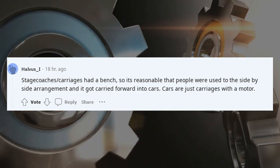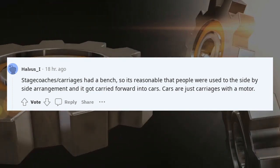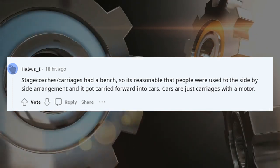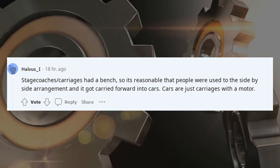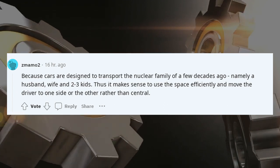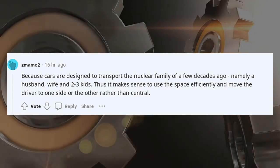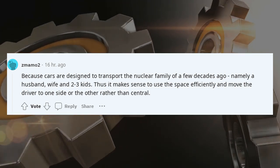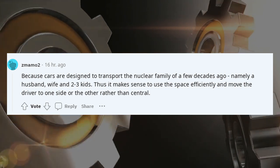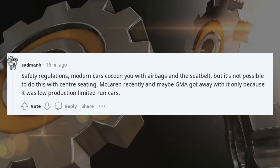Stagecoaches' carriages had a bench. So it's reasonable that people were used to the side-by-side arrangement and it got carried forward into cars. Cars are just carriages with a motor. Because cars are designed to transport the nuclear family of a few decades ago, namely a husband, wife and 2-3 kids, it makes sense to use the space efficiently and move the driver to one side or the other, rather than central.